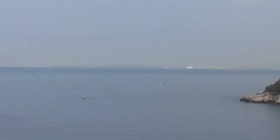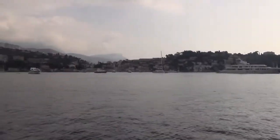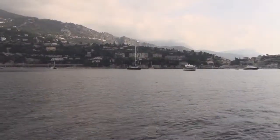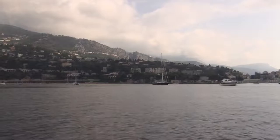It's the mouth of the bay, and I'm not sure what that is way over there. So we're tendering over for an hour or so till our trip is ready, and we'll tender back to the boat only to turn around and tender back for the tour.